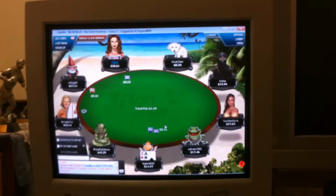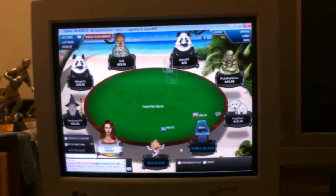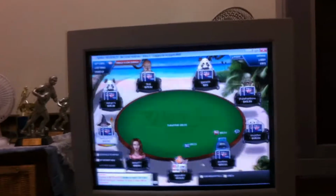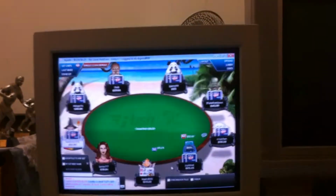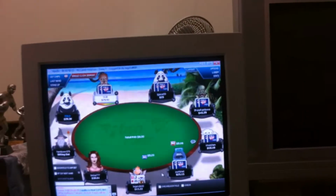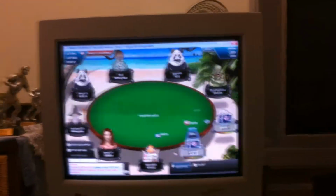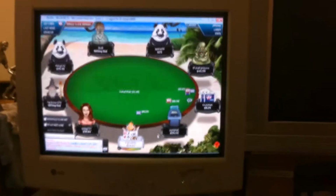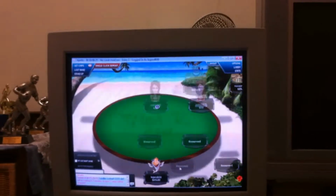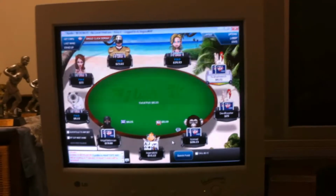Except in these rush cash tables, it can't really be picked up on because you're never really playing with the same people. With them not having a read on me, they have to play straightforward poker, so I can steal as many pre-flop pots as I want. Whereas in a normal cash table, if I keep trying to steal, they're going to pick up on it and they're going to get me. So in rush, I would say stealing is a lot easier, a lot more versatile, whichever way you like to look at it.